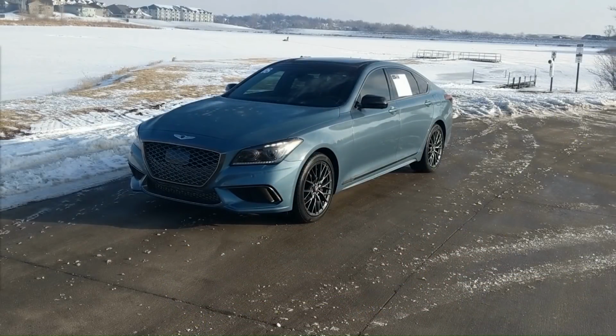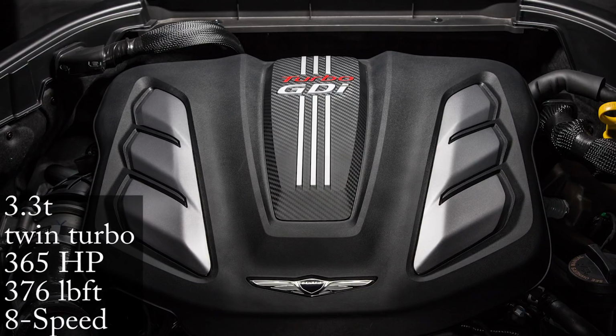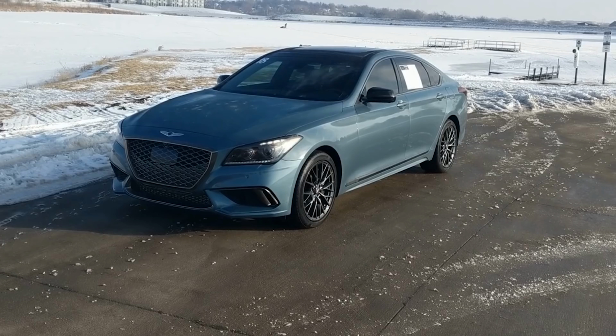It's really unchanged for 2019. I think the base model has the 3.8 liter engine, and you're going to have an option to get this sport package, which we'll get into a little bit on this car. This particular vehicle has the 3.3 liter twin turbo. It is a complete gem of a motor. You can also get this vehicle with a 5 liter V8, but I would go with the 3.3 liter. I felt like I didn't need any more power, but let's just get into the walk around here.